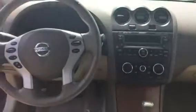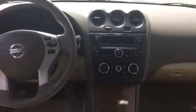It has a keyless entry remote, push start button, leather interior, beige, has been taken care of. It has a worn look, but a worn look in a good way. On the steering wheel, you have Bluetooth capability, cruise control, as well as to adjust your music.